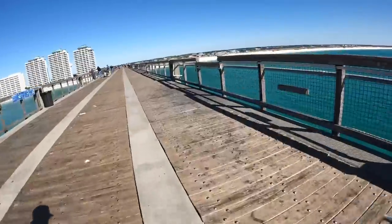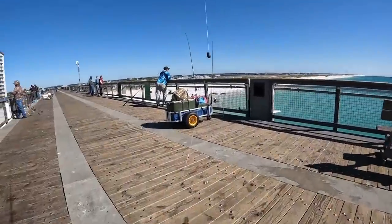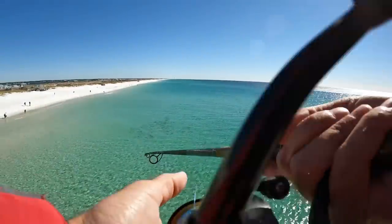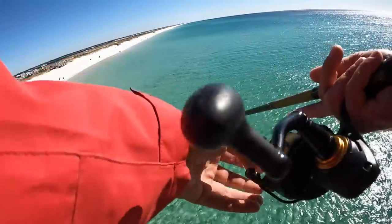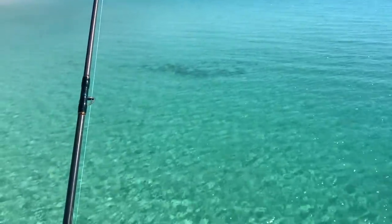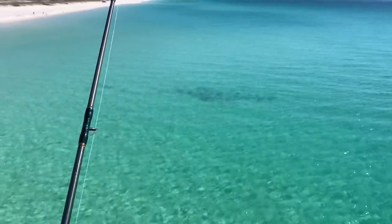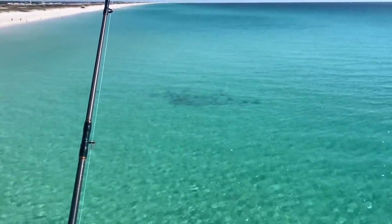We're going to run down here. We're going to toss this cigar minnow out right now. I hope so. We're going to get eaten here in just a second. That wind is horrible, so I kind of got my back turned. I'm doing the best I can here. There's probably 75 to 100 fish in this school right here. These fish are about 15 feet from my bait right now. We need him to come in just a hair closer.